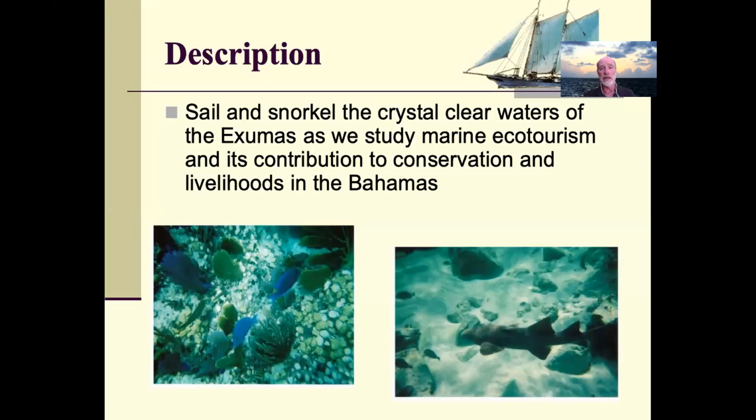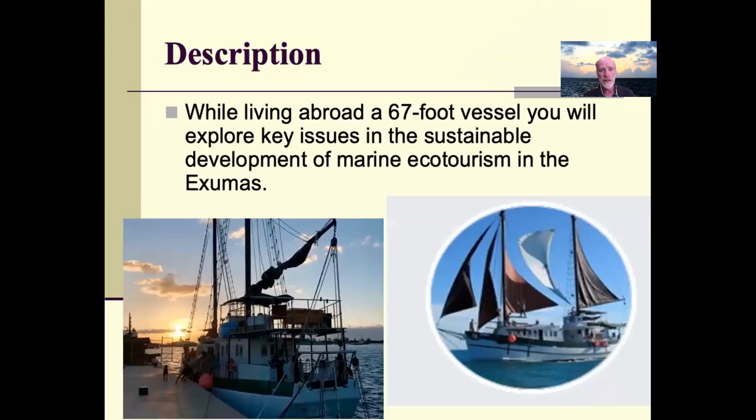We'll talk a lot about conservation, and we're looking at conservation and livelihoods and where tourism fits into that context, and the parameters of what is ecotourism within a sustainability debate. We will see sharks, and we'll see all different types of fish species. That's the picture of the boat.